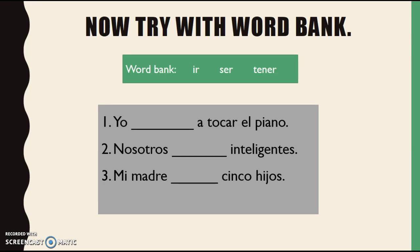All right, so here's our word bank, ir, ser, and tener, of course, and here's our sentences. So this time we don't just know it's going to be one of those verbs, we have to look at the context of the sentence. So look at número uno. Yo blank a tocar el piano. I something to play the piano.